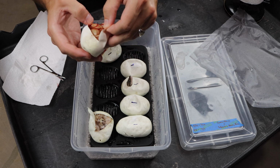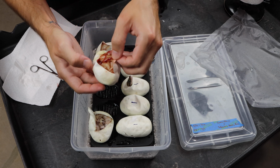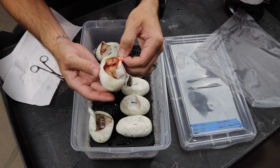And this one looks like a pinstripe too. I am hitting banana pinstripes left and right here. So that's 2 for 2 so far.